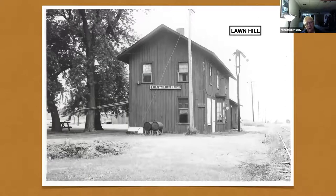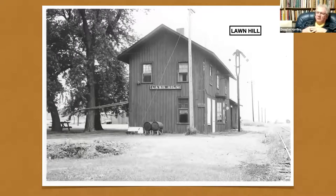And this is Lawn Hill. Do you know where that's at, Doug? I've been to Lawn Hill, yes. That is west of Gifford, north of, it's southwest of Eldora. It's a little spot in the road. There's a big grain elevator operation there now. That's about all it's there. Everything's trucked out. Trying to think what it sits north of, but yeah, I've been there.